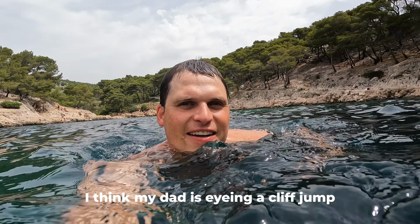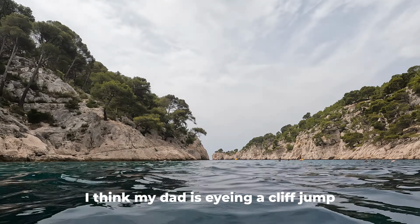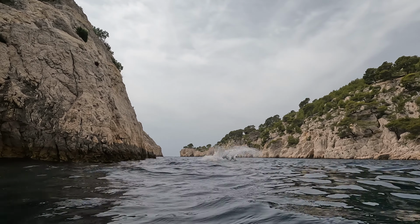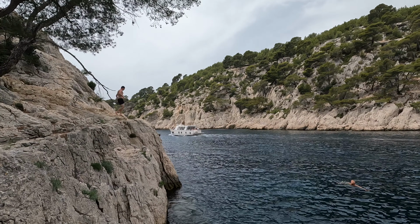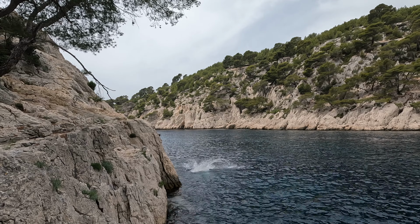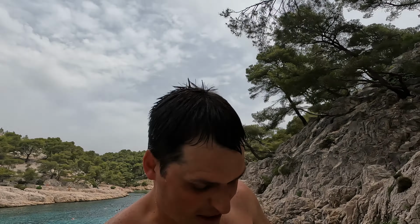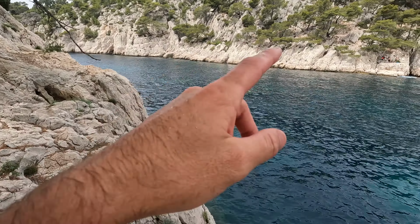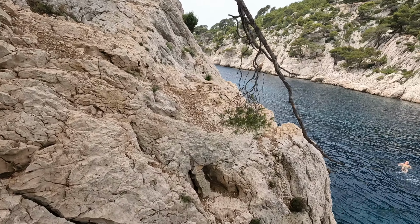I think my dad's eyeing a cliff jump. I think it's right there. That is a blast. And I mean, this is just the best. Dad sent a pretty big swan dive, and a big boat was here, and they all clapped for him, and I just did a little gainer, and now I'm gonna jump off there again.